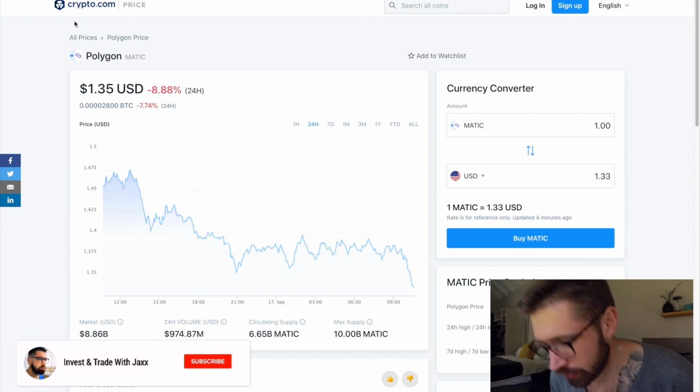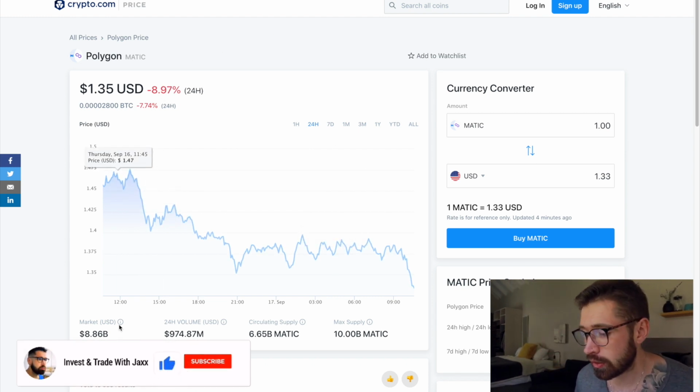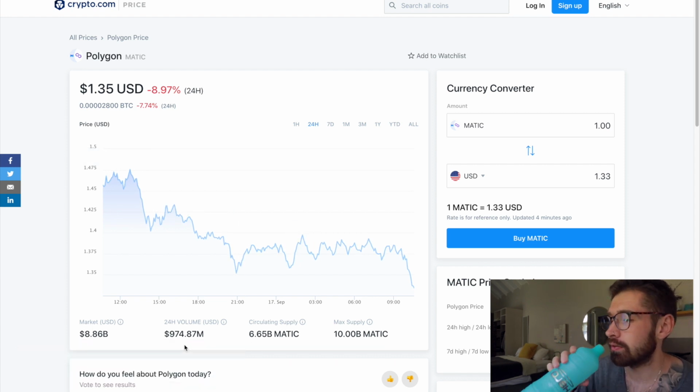We're going to go over Polygon as well as Ethereum. Currently, we're sitting at $1.35. We're down about 9% on the day. We're sitting at a market cap of 8.86 billion. 24-hour volume is 974 million.